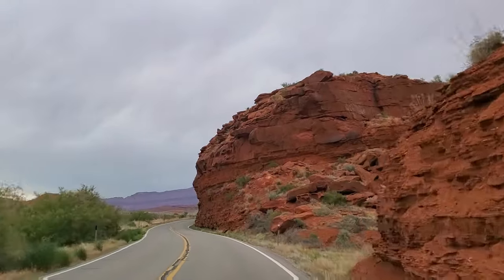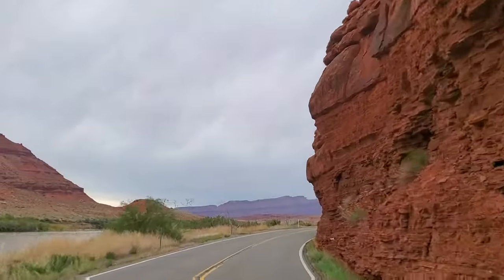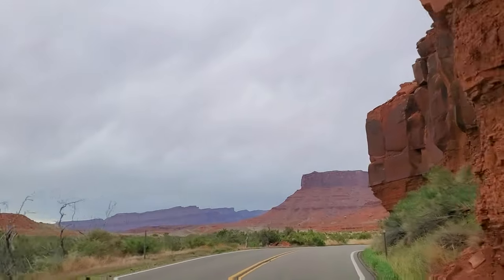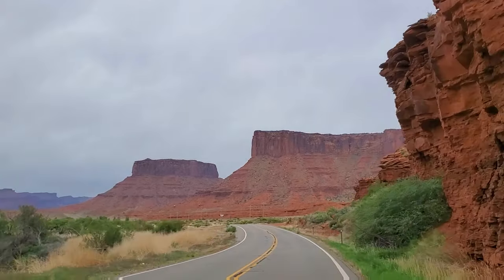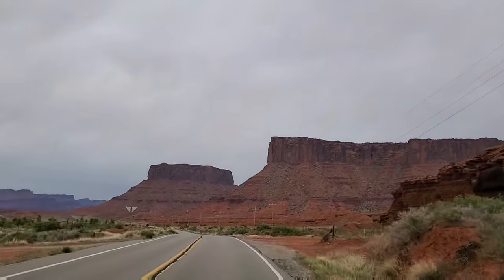This is one of the most beautiful drives in the U.S. Driving along 128 here in the Colorado River. We're headed to Onion Creek, which is the most beautiful off-road trail in Moab.